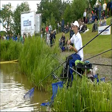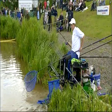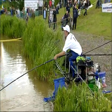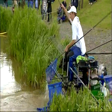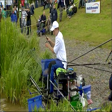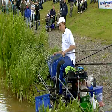Down there on peg 1, one of the end pegs, Andy Power, our student, one of our younger competitors, 21 years of age, has got his first, well, hopefully he'll get the fish in the net. Not the biggest, but he's off the mark. He's made a good job of netting it as well.